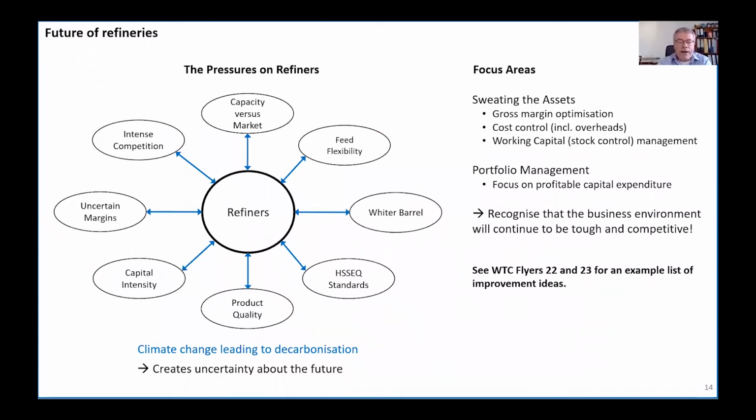Times are tough for refiners. Climate change is leading to a wish to decarbonize. This creates uncertainties about the future.